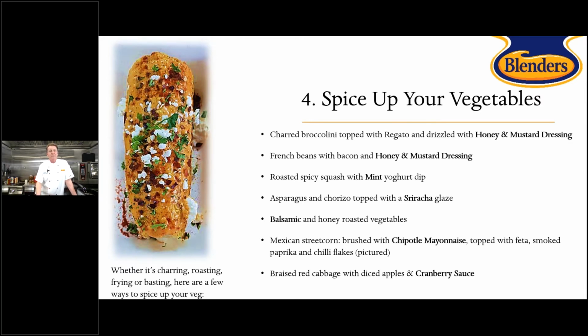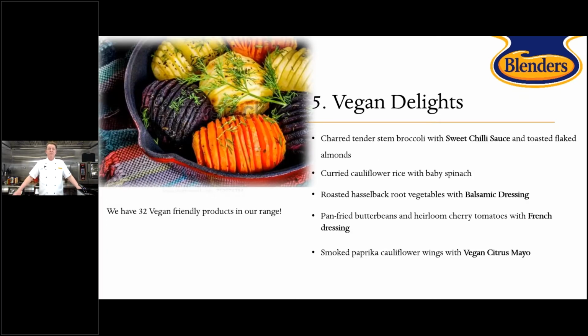Whether you're heating it up at home or whether it's been delivered warm or hot, it is one really good dish to make, and it's so simple to do, as you'll see later on. So when we move on from the vegetables, then we're moving into vegan. Vegan is very much here to stay.